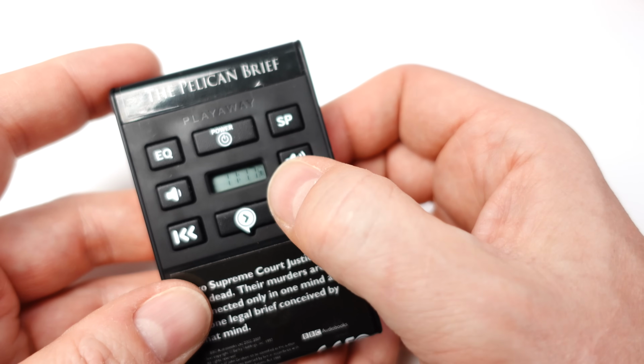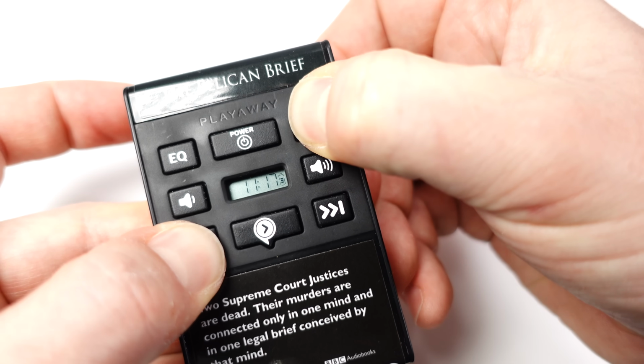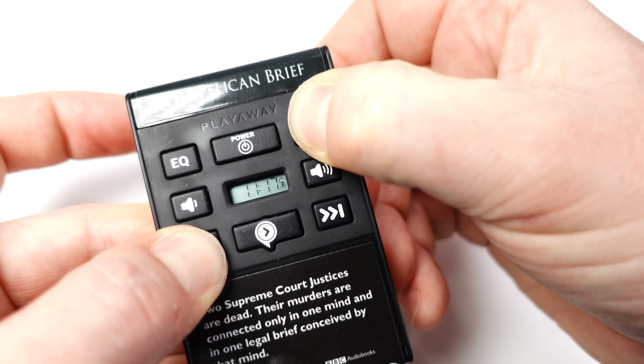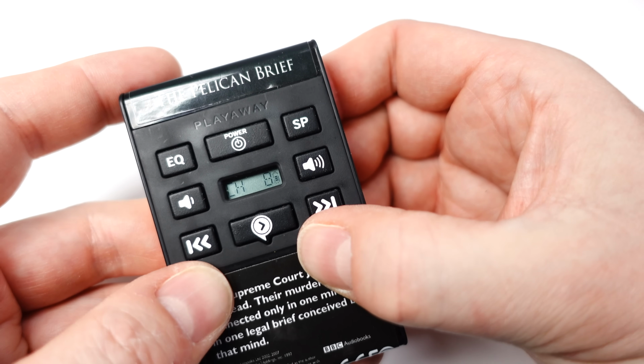Okay, so it's on chapter 8 at the moment and it's in the pause mode. So let's just press both of these buttons together. And not a lot is happening there, is it? Still exactly the same position as it was.